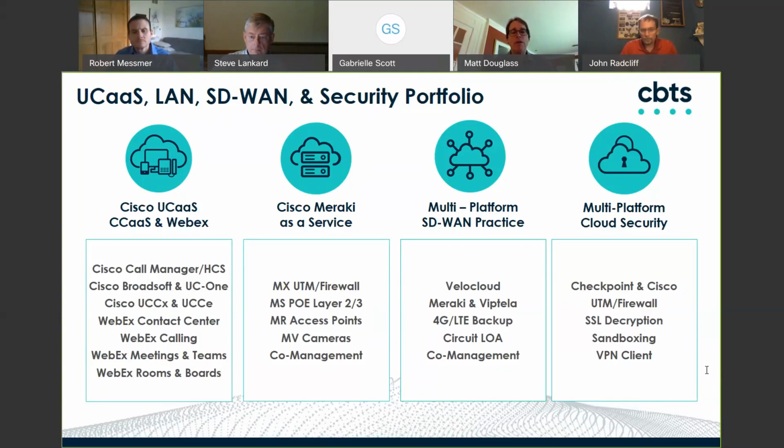A lot of you on the webcast here are probably familiar with the names Cato or Aryaka, that have really made their names for global installations because they've got a low latency backhaul network. They can take traffic coming out of Europe and put it across their low latency fiber back to the US, and that's cleaner and quicker than just running it across the internet. We're actually the first to market here in the United States in the channel. Our Viptela product has a series of global POPs and a low latency backhaul network as well.